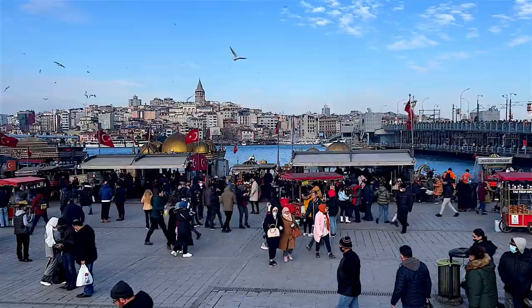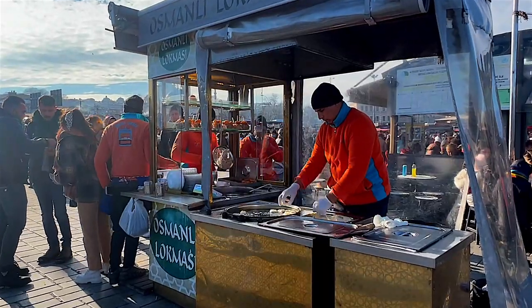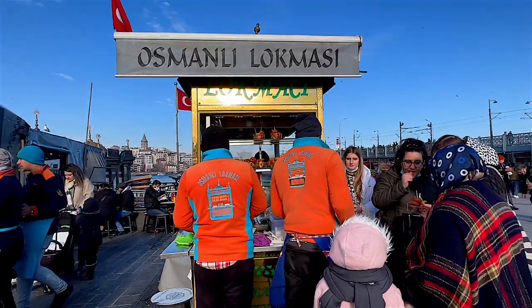Galata Bridge is where the locals hang out. They eat cheap food, smoke pipes, catch the ferry boats, and enjoy a day out with their families. It's a great opportunity to watch true Turkish life in a big city.